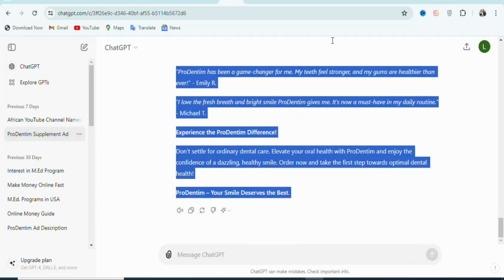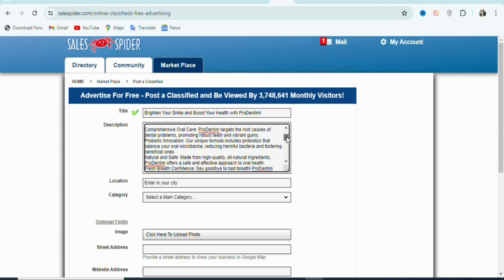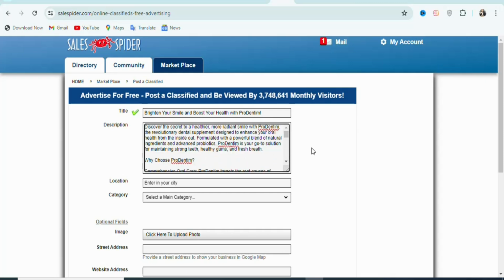As you can see, that has been done. Once you highlight and copy, the next step is that you have to paste it right here. As you can see, that has been done. Once you paste your description, you can see it right here. You can see everything. Now what you have to do is that you have to select the location.